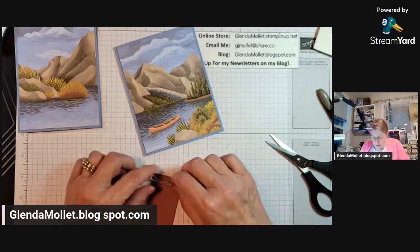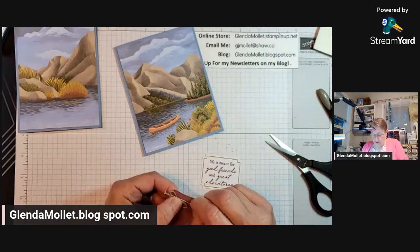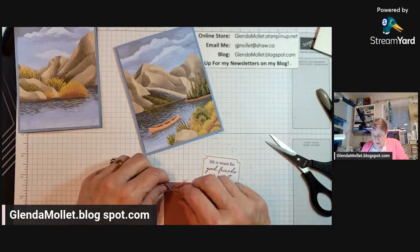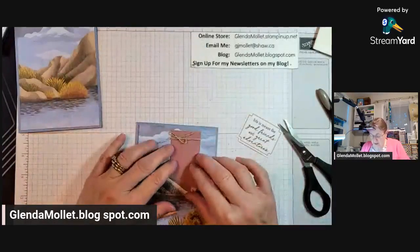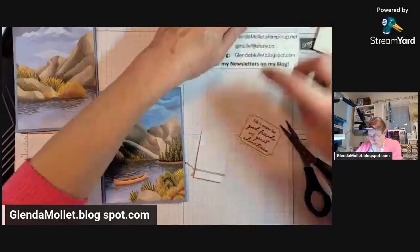Okay. This bow is not looking the way I want it to look. Just got to do some tweaking. There. I'll just go with that, because I can always retie it after it's on the card.